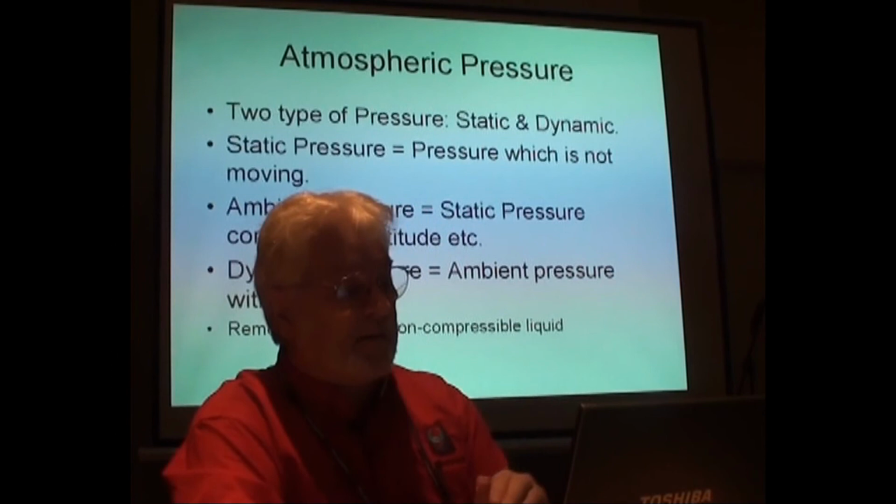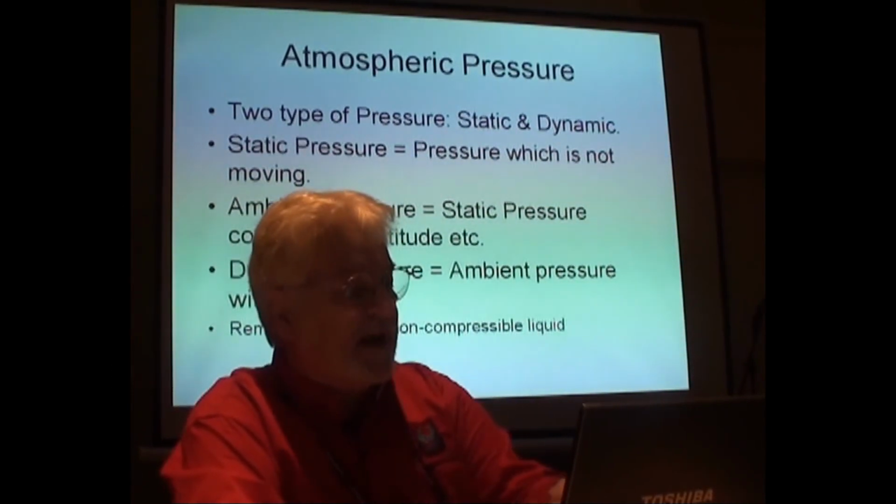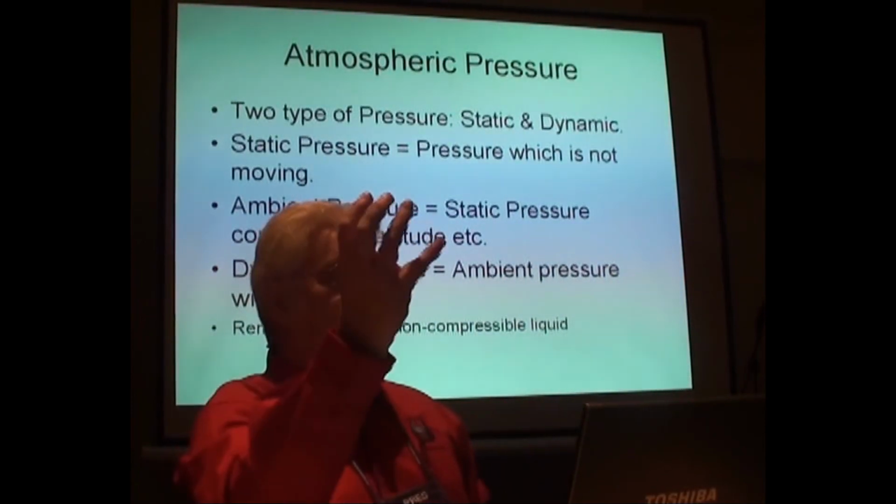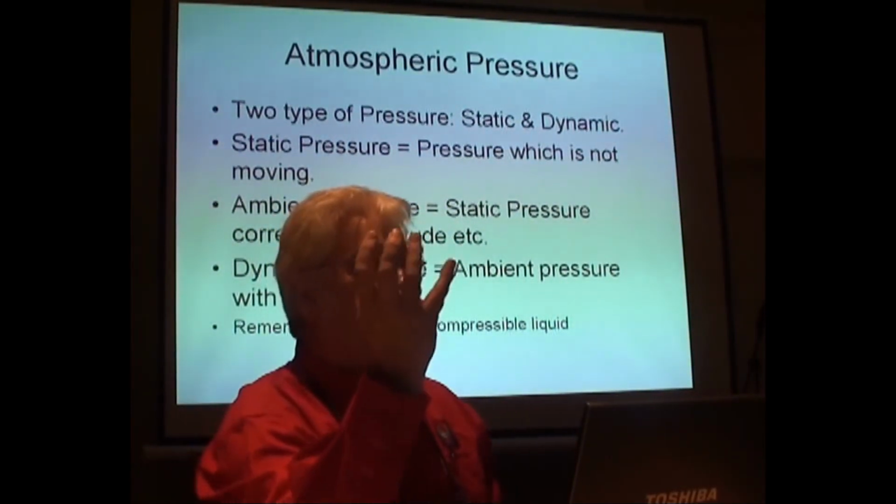Dynamic pressure is static pressure. I said ambient here, but I mean static, with the addition of velocity. So we've got static pressure and dynamic pressure, and the only difference is dynamic has velocity.